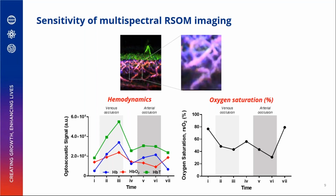Previous multispectral RSOM images were obtained from bulk calculations of the two absorbers in the whole 3D images. So we also want to investigate the sensitivity of the system when measuring the hemodynamic variations in single vessels in a small area. We demarcated the single vessels in the white box, and what we found is that the hemodynamic trends of the deoxy and oxyhemoglobin signals in the small area are consistent with those of the bulk calculations from the 3D images, whereby we see the deoxy signals increase during both occlusion challenges, while only oxyhemoglobin signals decrease during the arterial occlusion.